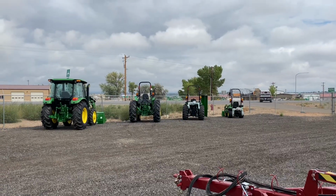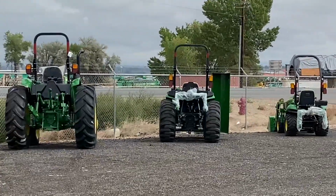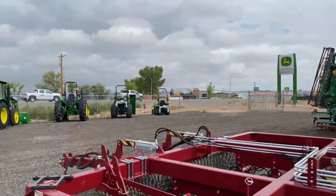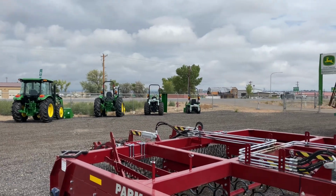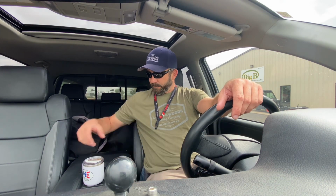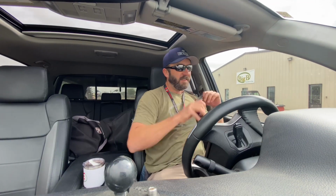Right now on the property, they've got a couple of 1025Rs and a couple of 3025s, sorry. That second largest one's a 3025, 25 horsepower. So here's the thing. I'm gonna try to summarize what I learned here.